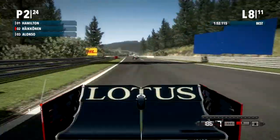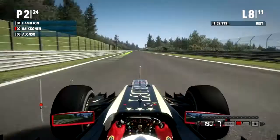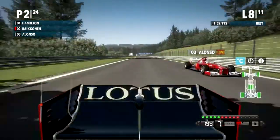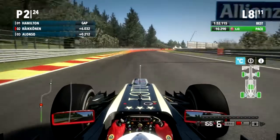Force India and McLaren are currently fighting quite a lot, as Alonso is now right up my rear, trying to DRS me, but I think he's not going to manage it.